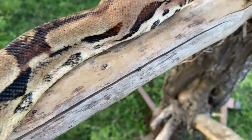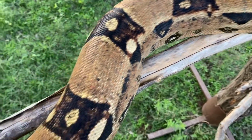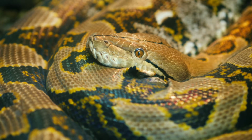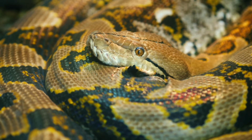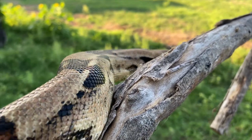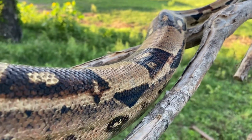Now, a big difference between boas, like Champ, and pythons is that boas are considered a New World snake, found in Latin America, Central America, South America, whereas Old World snakes are pythons, Africa, Asia. They also tend to lay 50 to 100 eggs, whereas a boa will give live birth, up to 66 live young born at one time.